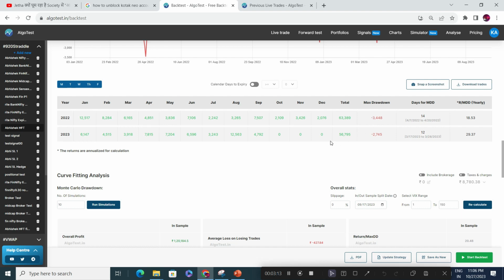If you do it this way, you first define how much loss you are going to bear. If you clearly define that at this point, if my loss reaches 3,448 when I do live trading, I will stop trading this strategy, then it will be very easy to trade and handle it psychologically.